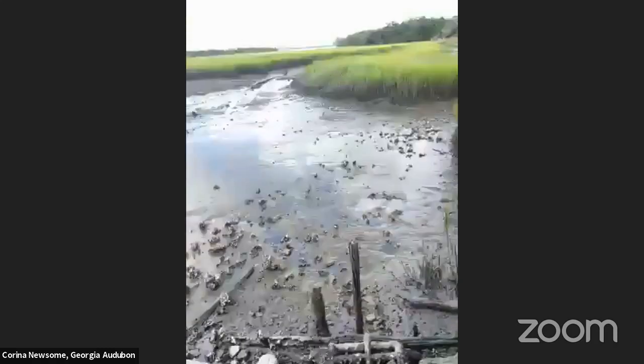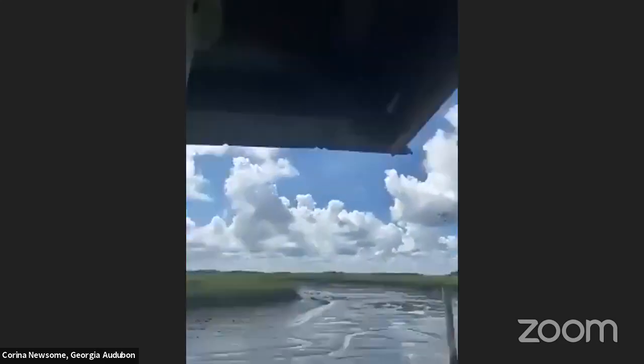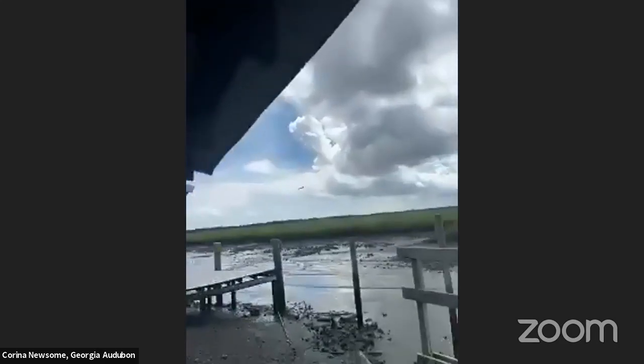And here comes our roseate. Wait. No. Snowy. Snowy egret. No. White ibis. Oh, I'm sorry. I thought you were looking at the Oh, wrong, sorry.